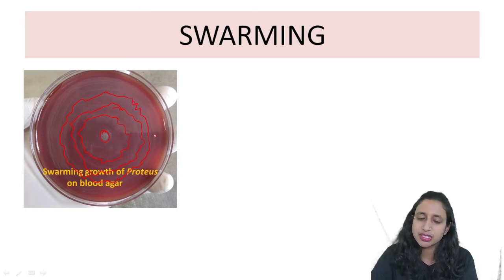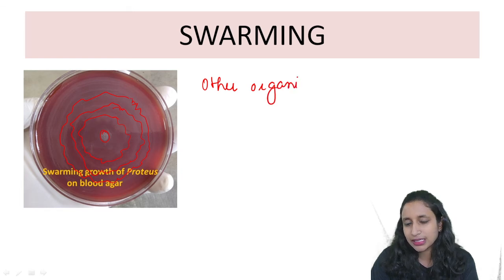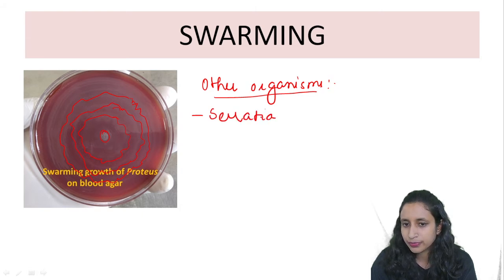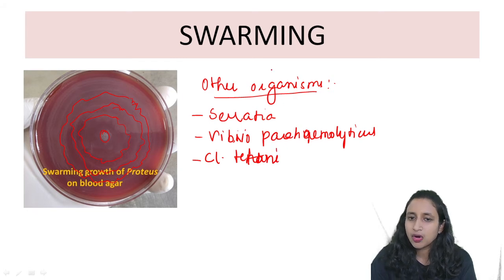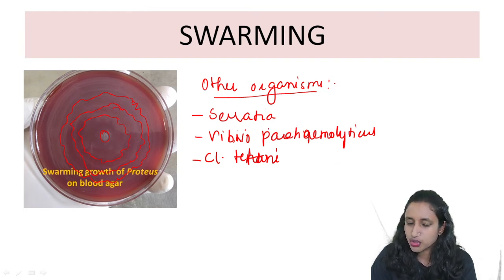Swarming is something very typically seen with Proteus. Now there are other organisms which can also show swarming. Unlike Proteus, which belongs to this group, there are other organisms belonging to other groups which do show swarming. Some of them are Serratia, Vibrio parahaemolyticus, and Clostridium tetani. So these are the organisms you can remember as showing swarming in a culture plate.